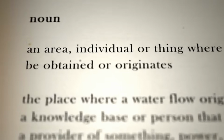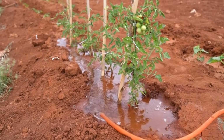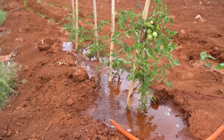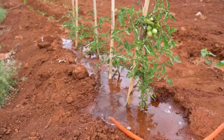Here is what actually prevents blossom end rot. And it will cost you exactly $0. The first fix is water consistency. Not more water, consistent water. The goal is to maintain even soil moisture around the root zone of your fruiting plants, so that the transpiration stream, the only highway that delivers calcium to the fruit, never stops moving.